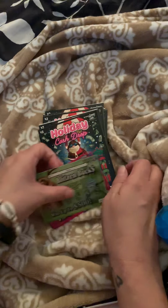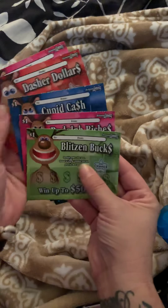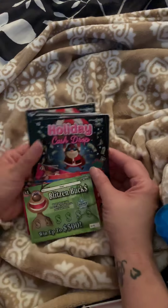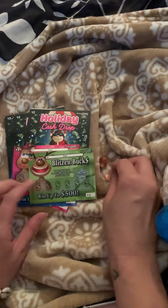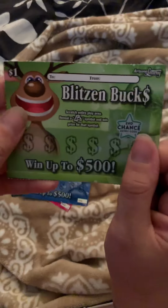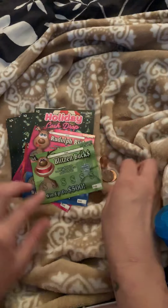So I have five of the Cupid, the Reindeer Dash and Blitzens and Rudolph Bucks. And then I have the Holiday Cash Drop. So without further ado, let's go get scratching. So with this one right here, we either need to get a reindeer. See, if we reveal a reindeer, we win.